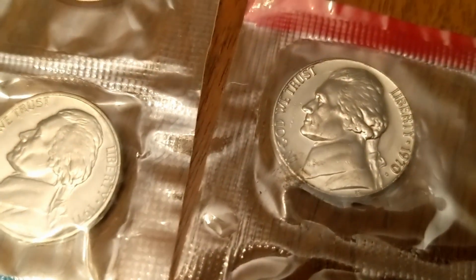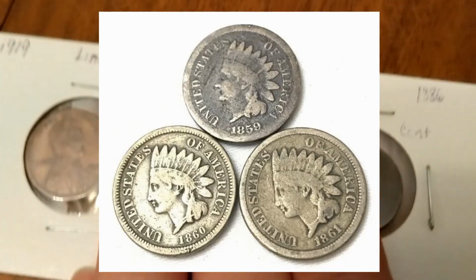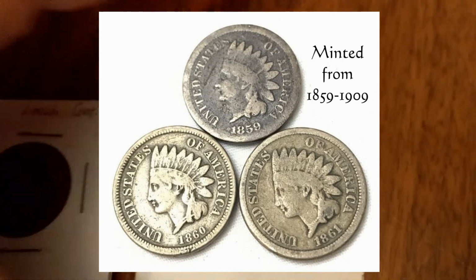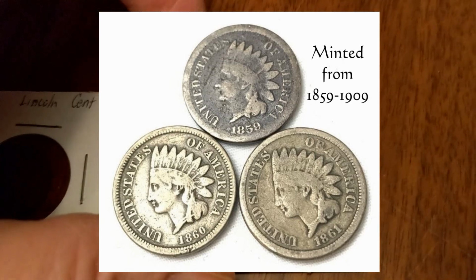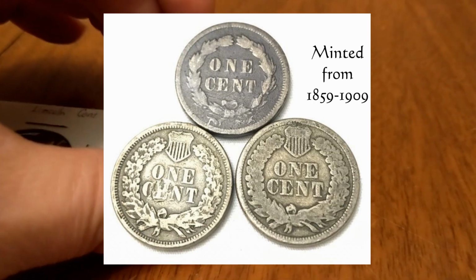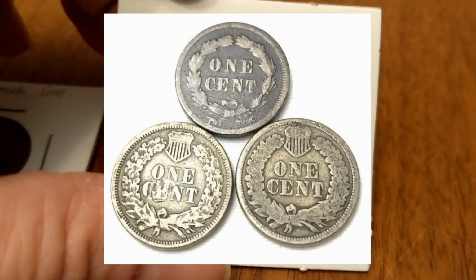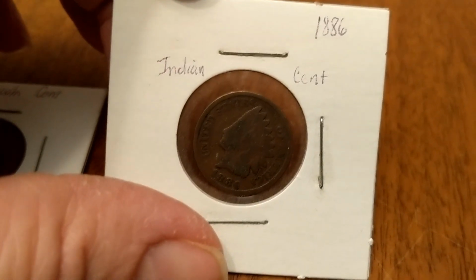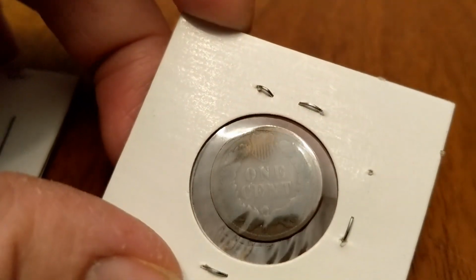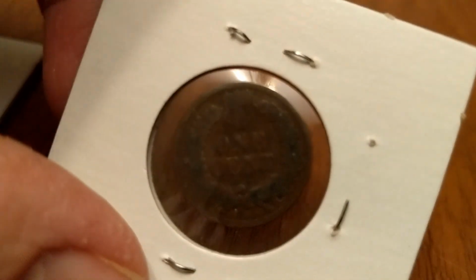We'll move on to the cents. Now to start, we've got the Indian head cent. The Indian head cents were made from 1859 to 1909. It's a very, very popular coin. So the Indian head penny was, again, made from 1859 to 1909. They have no silver value. They are copper.